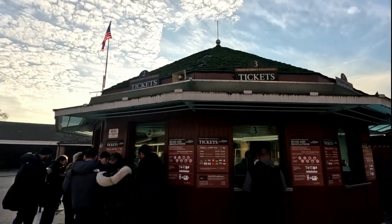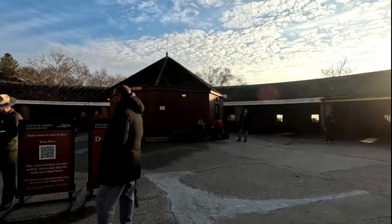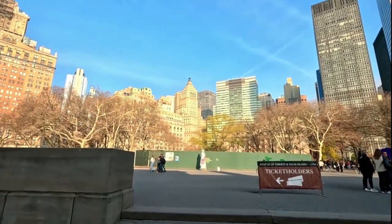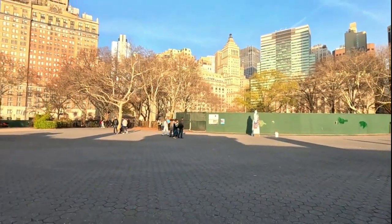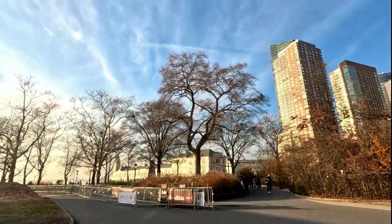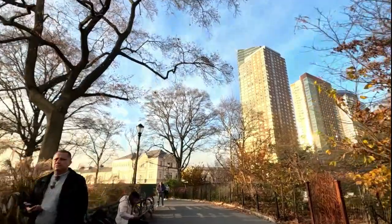So guys, I got my tickets to the Statue of Liberty. The entry ticket to this is $24.50. The departure for us is from Battery Park. The time is exactly 3 p.m. and the last departure is at 4:20 ferry from the Statue of Liberty. So Statue of Liberty is in a different island, right? So we are going from New York to that particular island, and from there the last ferry is at 5:25 p.m.